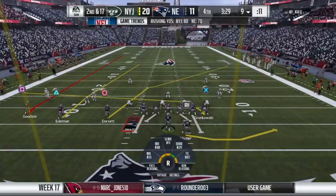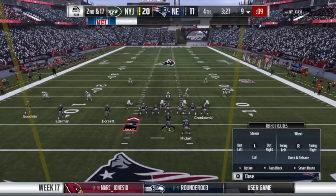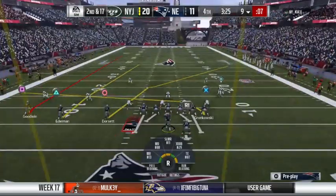17 yards to go on 2nd down. 4 down. Check. 4 down. Shadow.